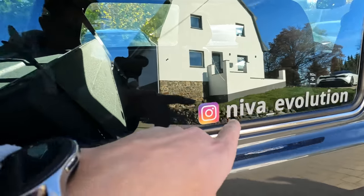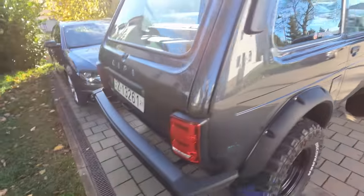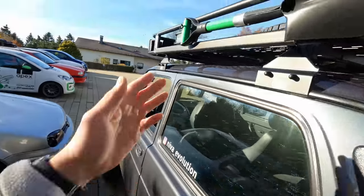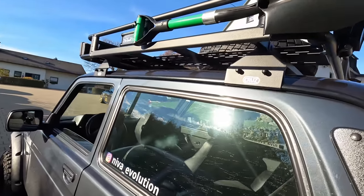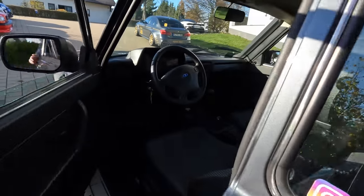This is, by the way, the previous owner, you can check out his Instagram. Lots of cool pictures there. Everything is just so clean. We have here a shovel in case we need to dig ourselves out of the, I don't know, gravel at Arenberg. Probably not. Hopefully the brakes won't fail on us.